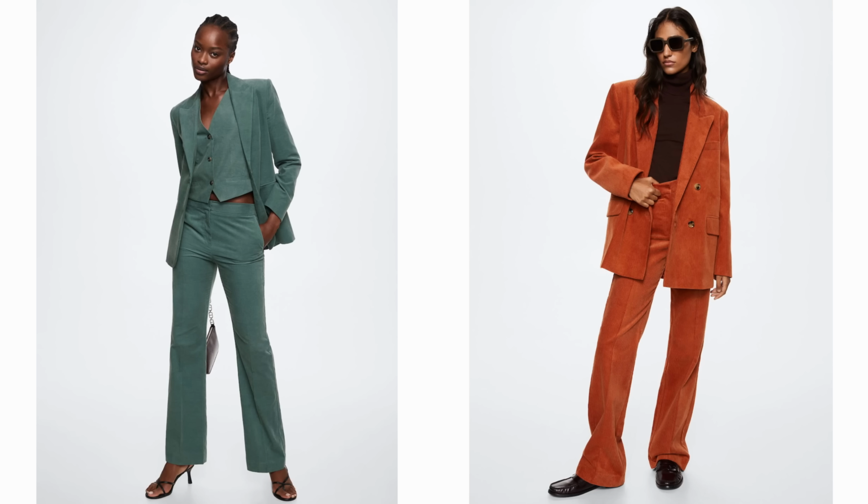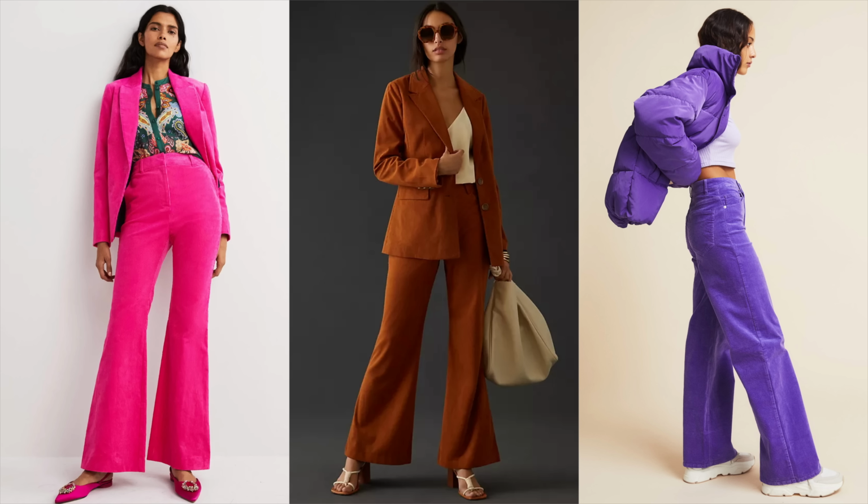And the cool thing is I've seen it in very unique pieces like suiting, so a blazer and a pant, and I found these at Mango, and I just thought it was so cool. And you can find it in really cool colors, because corduroy looks really good in a range of colors or even in neutrals. And so this would be a fun way to do a monochromatic look, which is also on trend, and just have some fun texture in your wardrobe, and you could split the pieces up and it becomes very versatile.